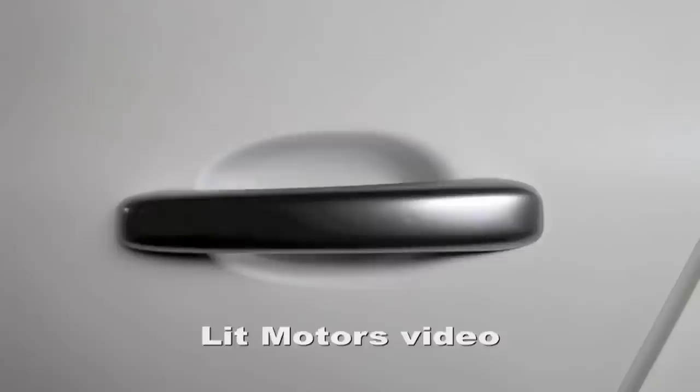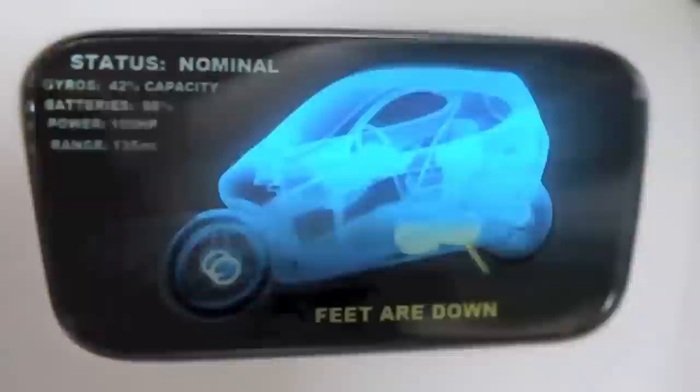So the C1, it takes the romance and the efficiency of a motorcycle, and we integrate that with the safety and the comfort of a car. So it's a two-wheeled, self-balancing motorcycle.